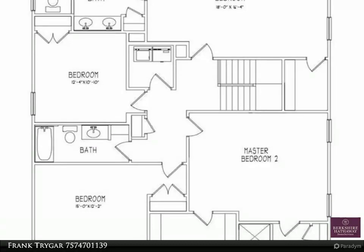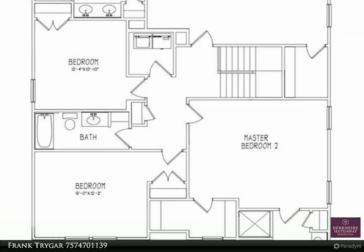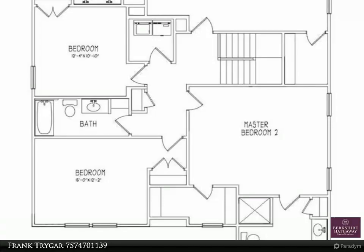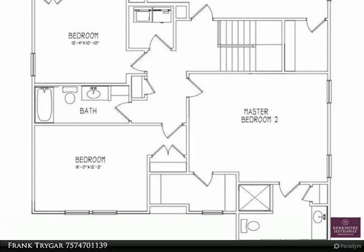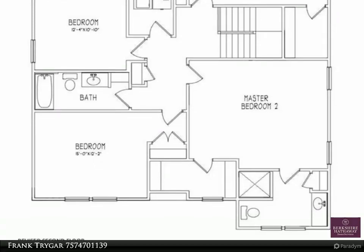Relax in your private backyard with rear patio backing to wooded area. Covered front porch. 2-car garage. Choose all of your finishes to suit your style. Convenient access to interstates, bases, shipyard, nature parks, shopping and restaurants.